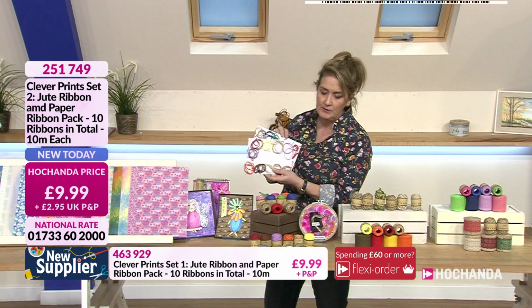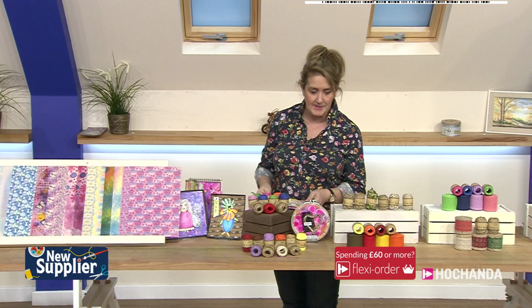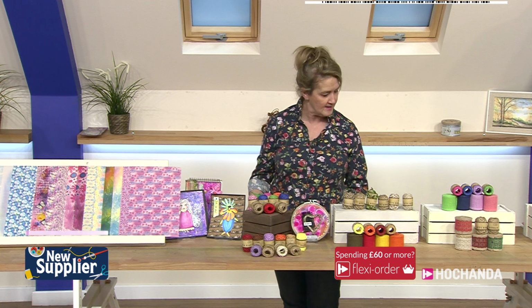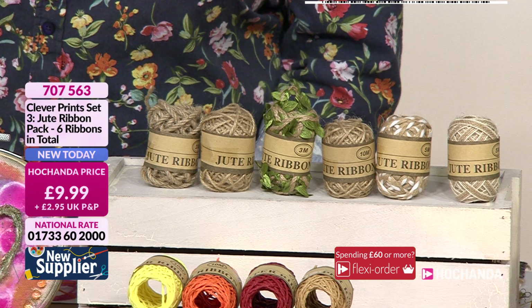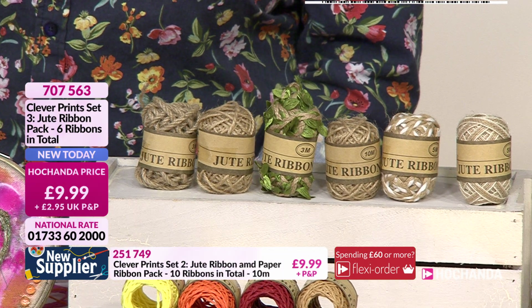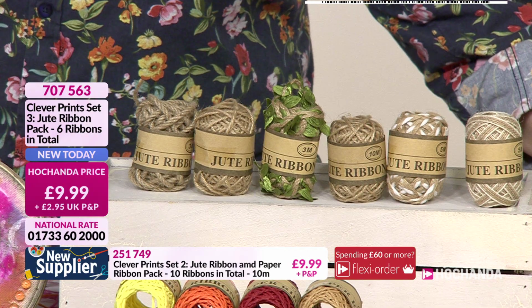Now, set three that we've got for you is this particular set. Well, I haven't got another card for set number three. Oh, I don't know which one this is. So this one's jute ribbon. I'm just wondering if we've got a picture of this, just to make sure that we're looking at the right one, because oh, it is this one.